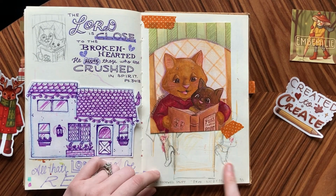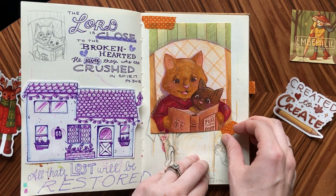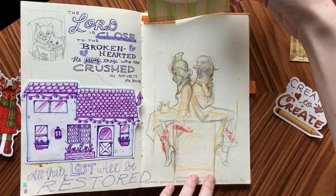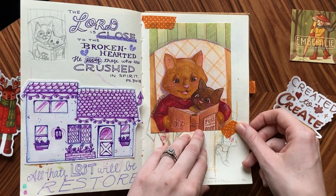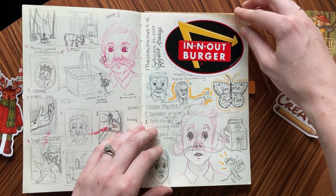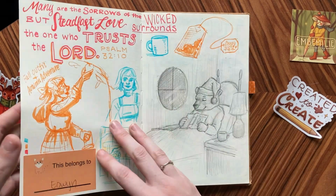Under here I did a Norman Rockwell study that I am not a fan of. Do you want to see it? Okay. I'll show you guys, but I really hate it. That was my first attempt at a Norman Rockwell study for my last video, and it just did not turn out the way I liked. Some Inktober ideas, some sticker ideas, an In-N-Out sticker.